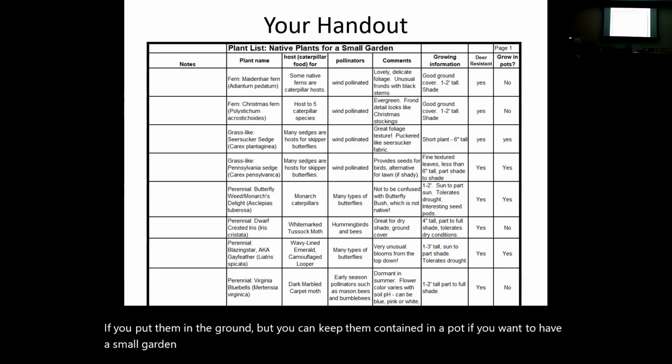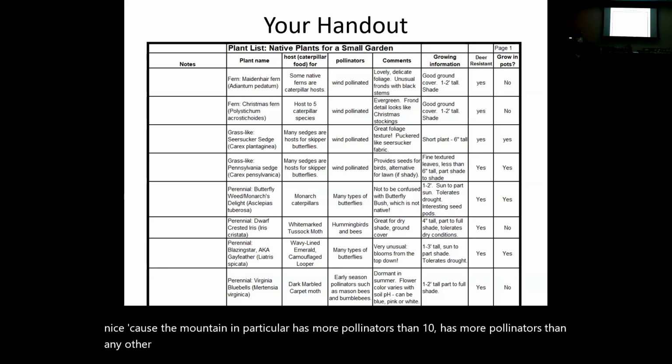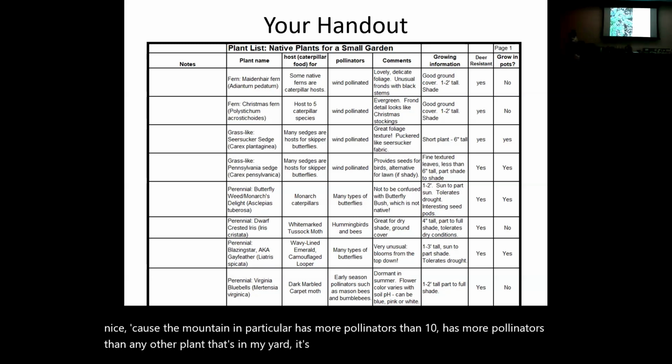I've got an area where I let all three of those guys go wild, and that's really nice. Because the mountain mint in particular has more pollinators than any other plant that's in my yard. It's fabulous. Okay, so the first plant is maidenhair fern.